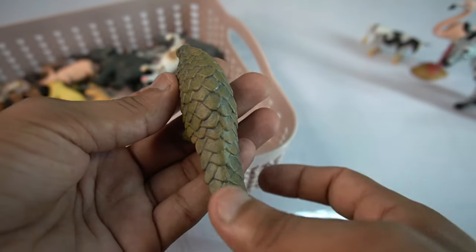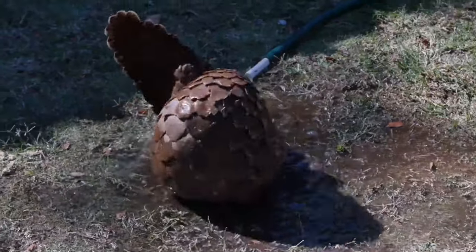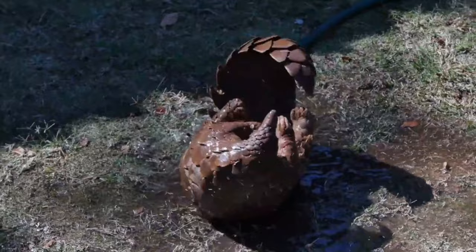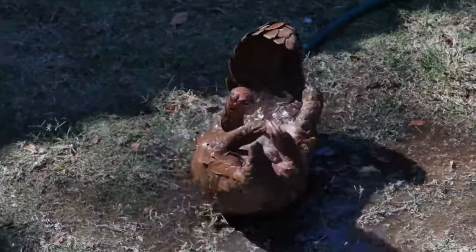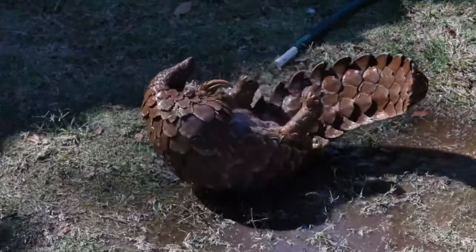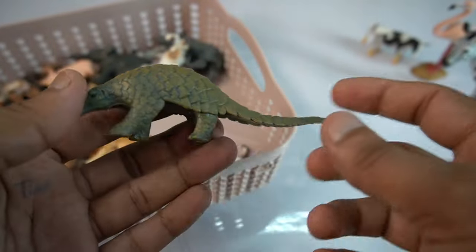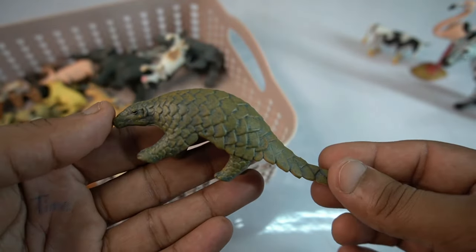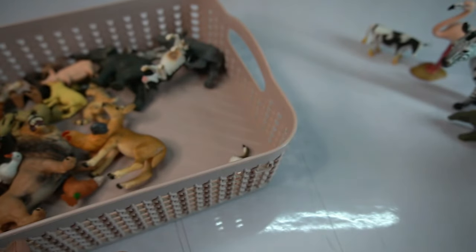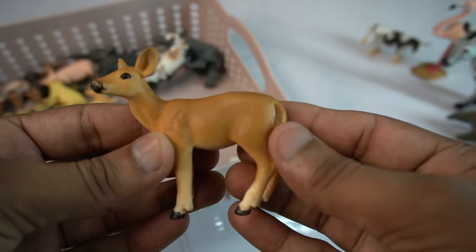Pangolin back look is amazing. Realistic, guys. Pangolin figure. Amazing design, guys. Beautiful look, guys. Pangolin. So that's this one, and next, guys. Wow, guys, the deer. Beautiful look, guys.